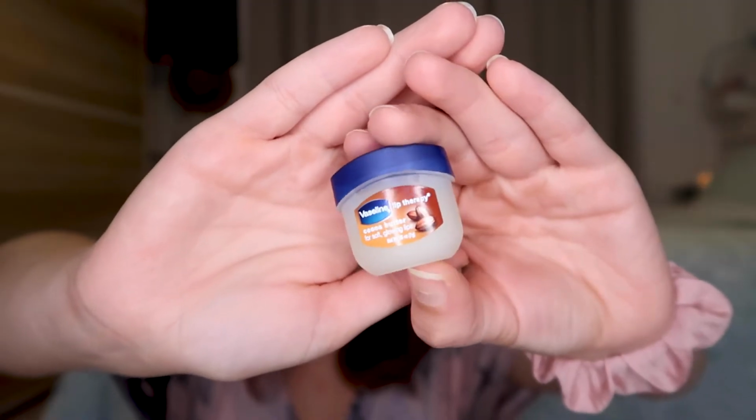This isn't the best hairbrush, but it's little, so it does the job. I also find that my lips get super chapped, so I like to bring a little chapstick, and the one I use is this Vaseline Lip Therapy in this little pot, in the cocoa butter flavor, and it's really nice and it smells really good too. Actually, I could probably use some right now. So that goes in the bag.